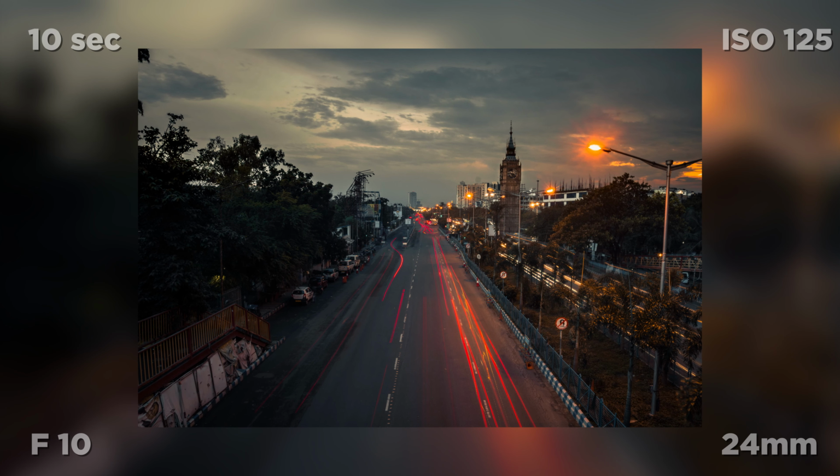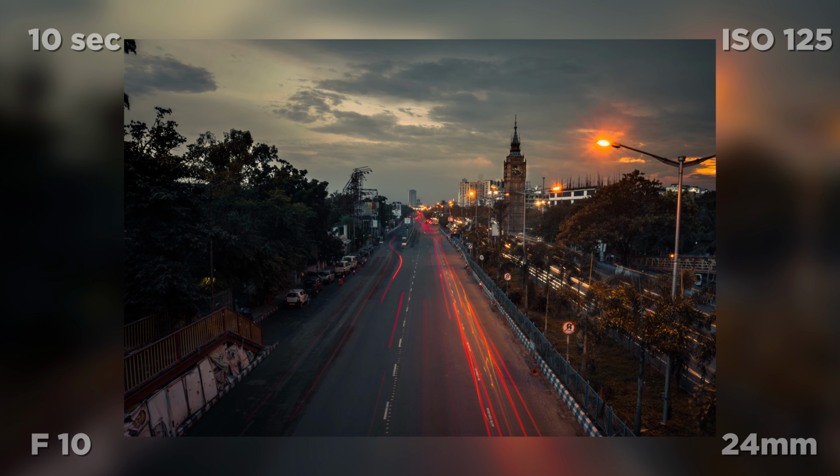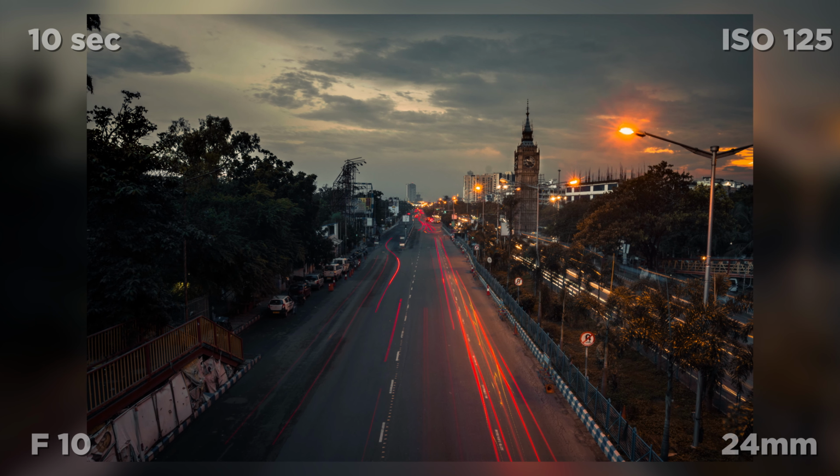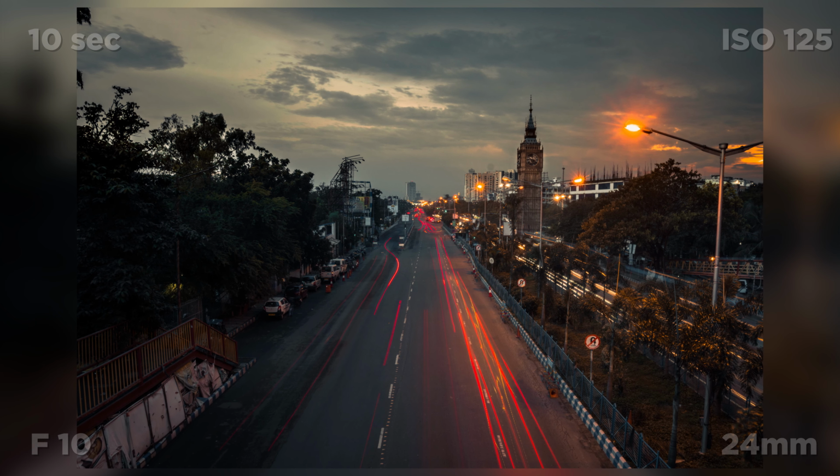So here is the first image. This image I took from the bridge which I showed you. The sun was settling down, just below the horizon, and it was the blue hour, or the sunlight was lighting the sky with very diffuse light. So it was really good. Let's jump to the second photo.